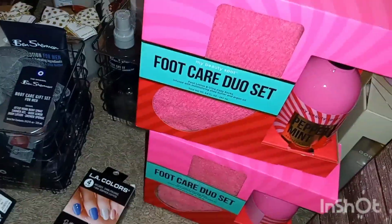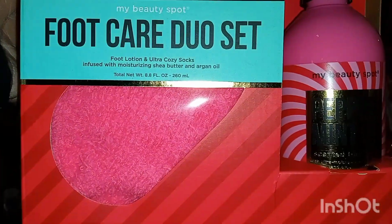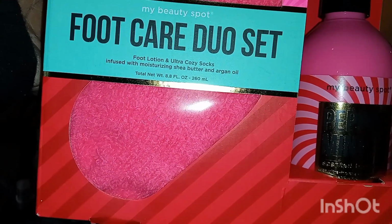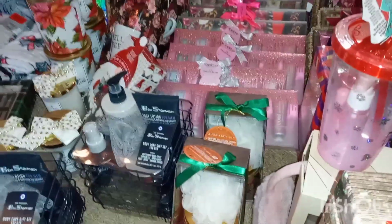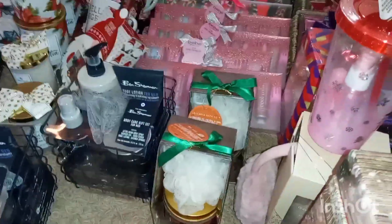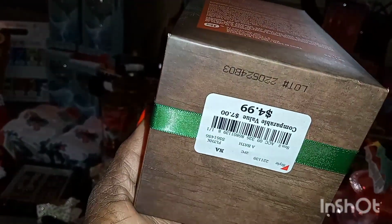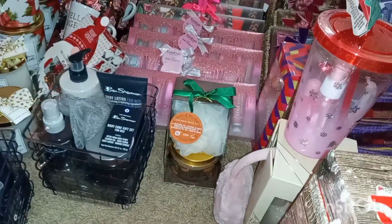Okay, this foot care duo set. This has the socks and, I guess that's the foot lotion. It's infused with moisturizing shea butter and argan oil. This was normally $4.99. This was $1.49. This winter citrus bath scrub and loofah sponge was normally $4.99. This was $1.49. And I have two of them.